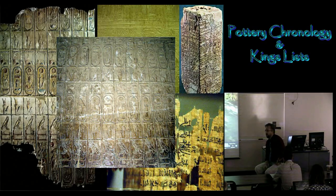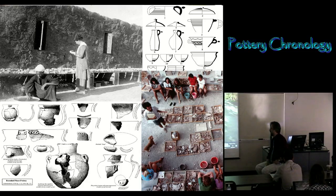What are some others? Oh, there's a King's List, where they list kings and how long they ruled. You find that in Egyptian records and in the Bible. And so if you find an artifact in a site that has the name of that king on it, then you can date it. So the point is there are lots of different dating techniques that archaeologists use, but this technique is by far the most common and probably the most exact.